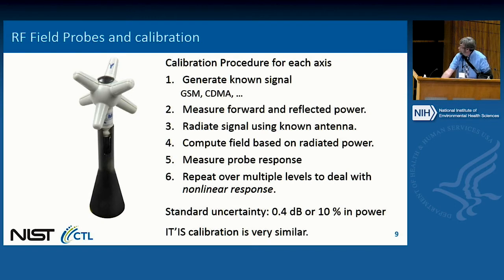For our measurements, our standard uncertainty in the calibration of the probes is about 0.4 of a dB, which is about 10% in power. When we visited, we checked out their calibration facilities. They do a very similar sort of setup, very similar uncertainties. So we were not worried that things were going to be off by very much.